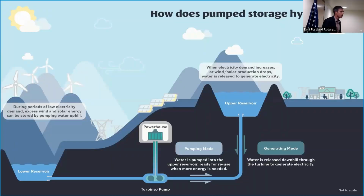So hydro pump storage is pretty simple. I think everyone here as an Oregonian is generally aware of how hydroelectricity works. It is the oldest type of energy storage that's currently out there. The first project was built in Europe well over 100 years ago. And there's 39 pump storage projects that are currently in operation in the United States. We don't have one here in Oregon, and it'll make sense in a little bit as to why we don't.